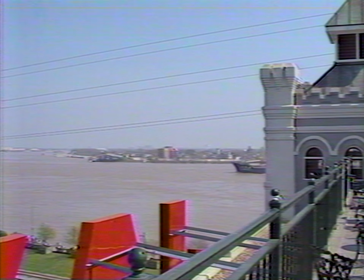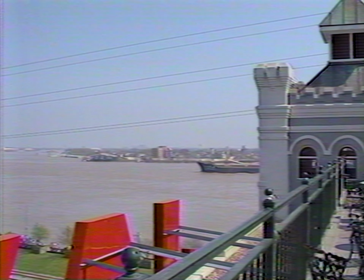This is one of the busiest ports in the country. Just about all the grain we export leaves from New Orleans to go to the rest of the world. This fully loaded vessel is heading for the Gulf of Mexico, 110 miles downstream.